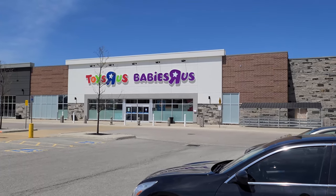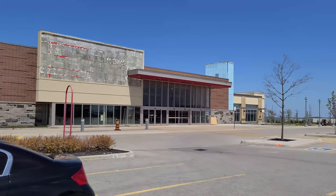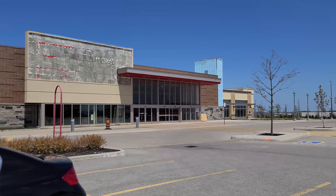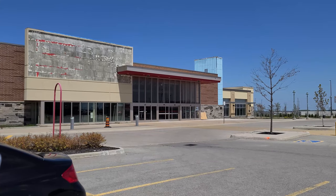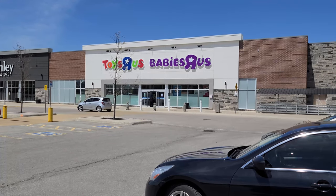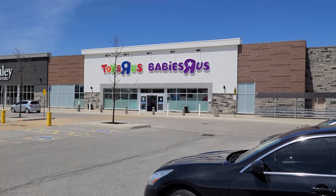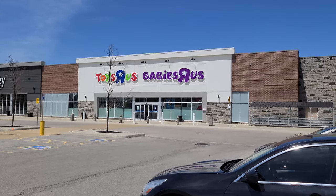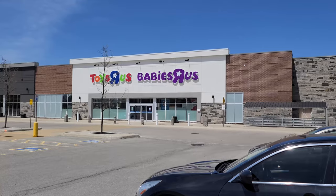And just as an aside, that is where the Target used to be, but obviously Target didn't do so well in Canada. But yes, actually on Google they said this Toys R Us was closed, and I only came here to show you guys that it was closed, but as you can tell from that door opening and closing there. So without further ado, let's go take a look in Toys R Us.